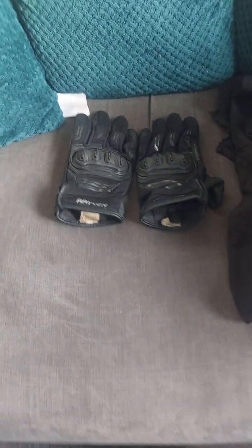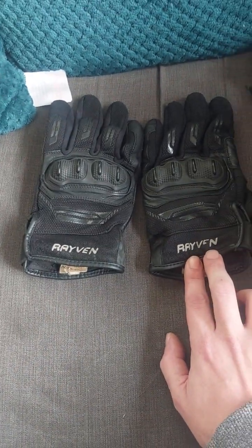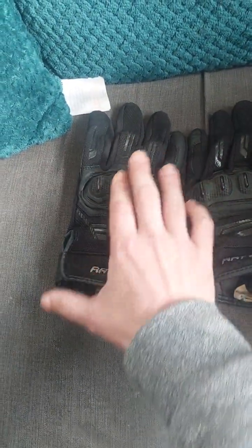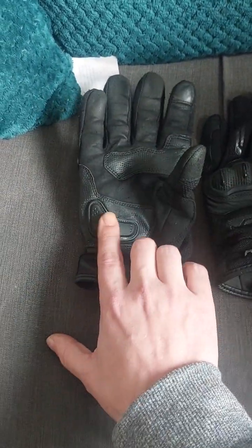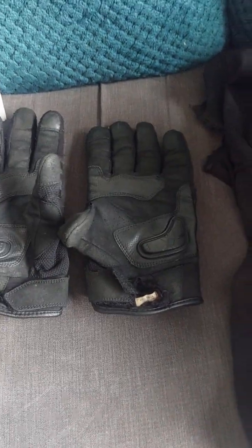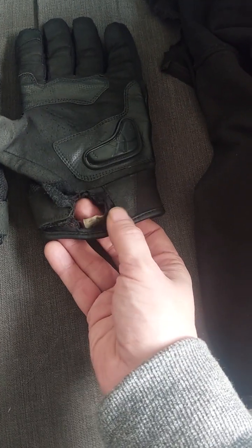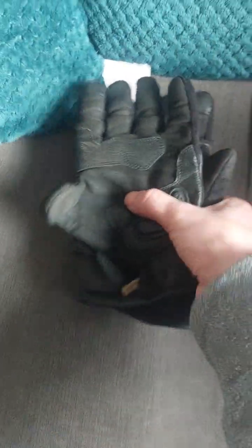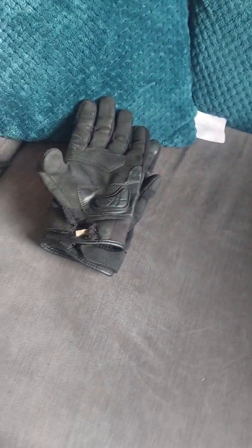What else? So, gloves. I currently use these Raven summer gloves. They've got decent knuckle protection, nothing really on the fingers. On the inside, we do have a little bit of reinforcement here, and we do have Parma sliders on there as well. I've had these for maybe about 8 months or so. They have worn through this bit here, purely from when I'm putting the gloves on and off. But great gloves, really comfortable, get plenty of feedback and feeling from those.